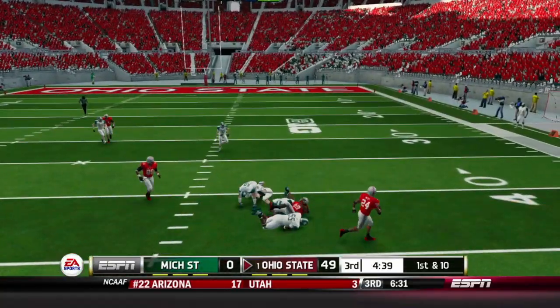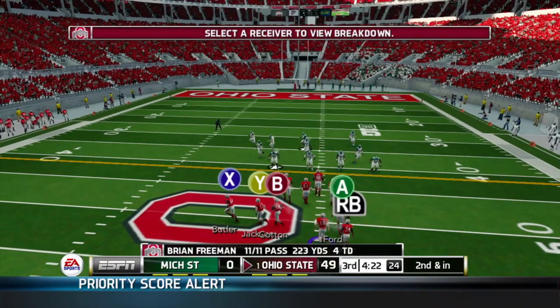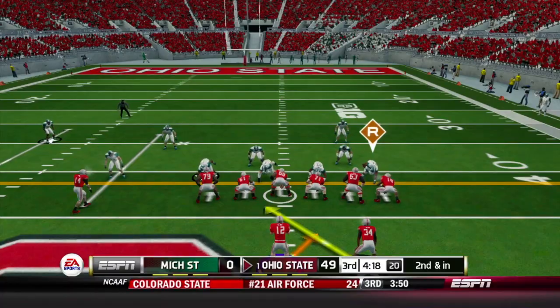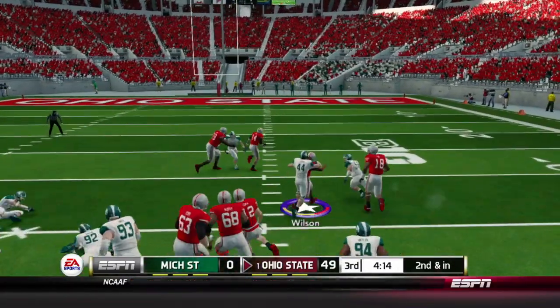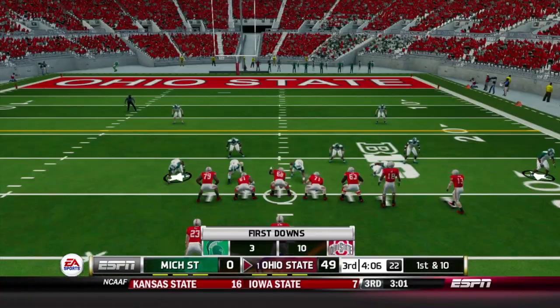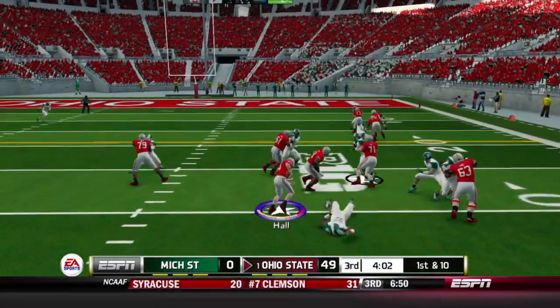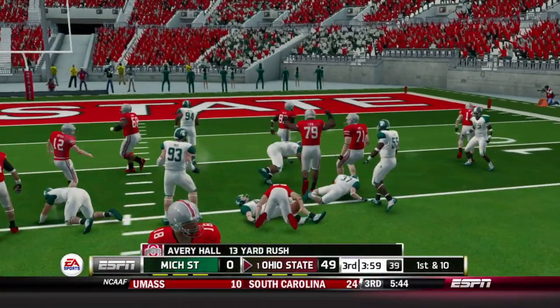Zips it to the tight end. They'll bring him down at the 42-yard line. Gains his way to the 30-yard line. He's at the 20, and he's taken down around the 16-yard line.